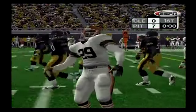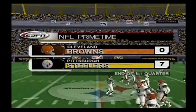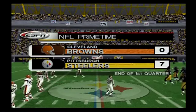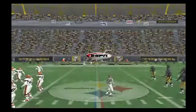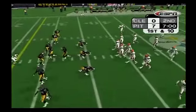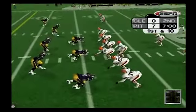A 16-yard pass to Jackson. That's his sixth catch this game. Great timing on that pass. That took some guts to even try to thread the needle. Score at the end of the first quarter, the Steelers 7, Browns nothing.